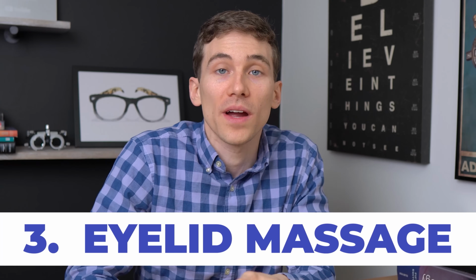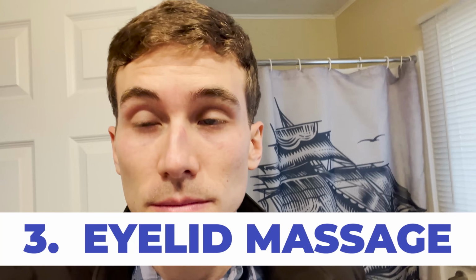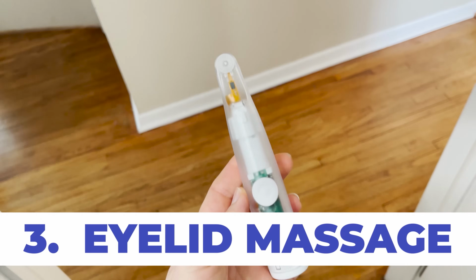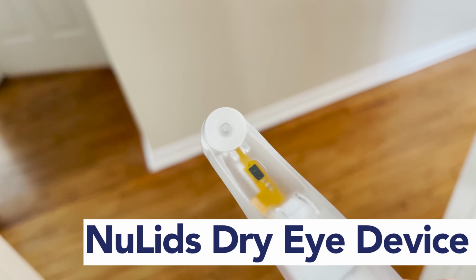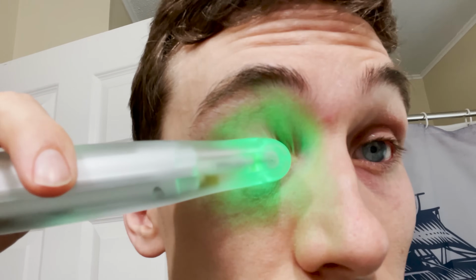After doing any sort of warm compress, I do like to do an eyelid massage. After using the TearRestore, I usually am brushing my teeth, and then I can easily use what's called the NuLids Dry Eye Device. This is a special type of eyelid massager and cleaner. So if you're somebody who has bad blepharitis and irritation to your eyelids, this will clean your eyelids really good, get rid of all those dead skin cells and skin oils away from the eyes, but it also will agitate the meibomian glands in the eyelids, which essentially is doing a meibomian gland massage to encourage those glands to open up and release their content.